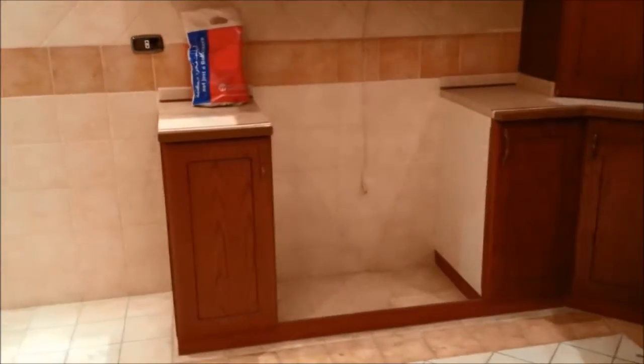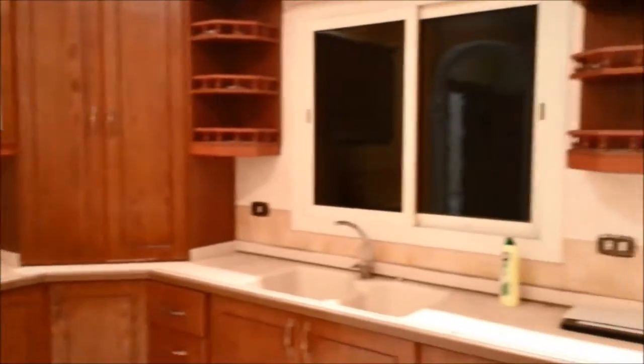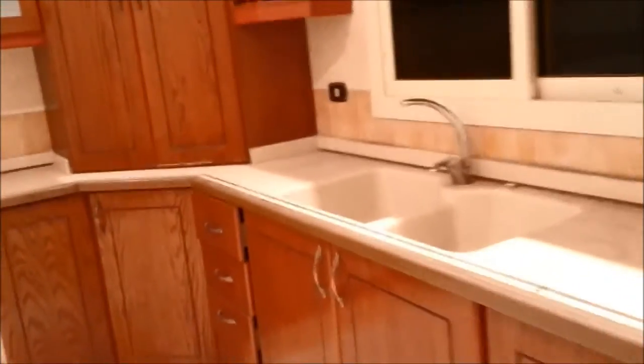There's a provision for the cooking range. And by the way, we have a brand new cooking range here. This one is actually for this kitchen. It is a brand new one, so we don't need to bring a cooking range here. See the quality of the steps. These are pure wooden kitchen cabinets. See the sink. It's a double sink.